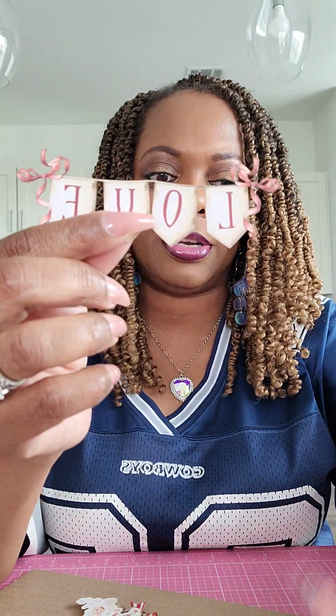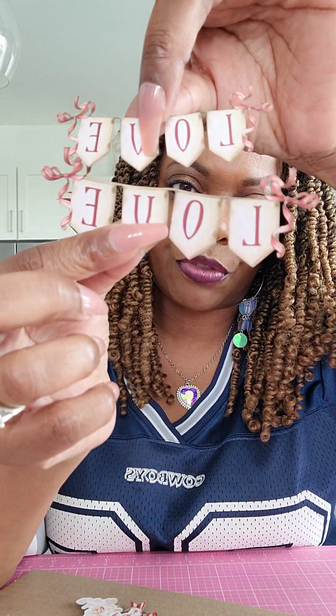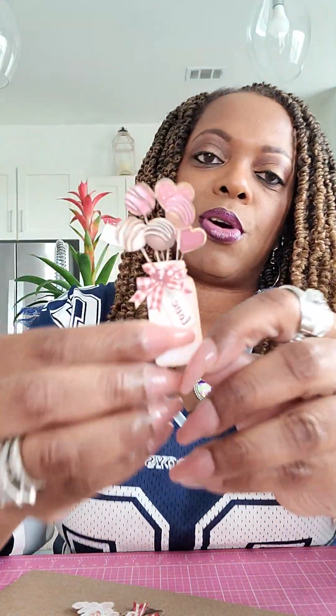Gorgeous. And then, of course, here's your banners. You got your love banners in different sizes. And a lot of these come in different sizes. They're the same thing, but just different sizes. So that's your banner with that bow on the corner right there. Look at this mason jar.